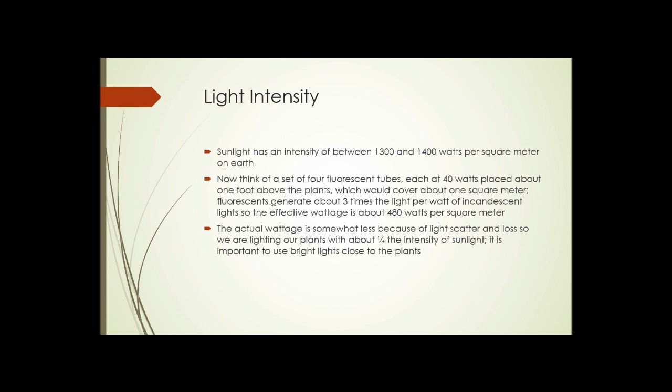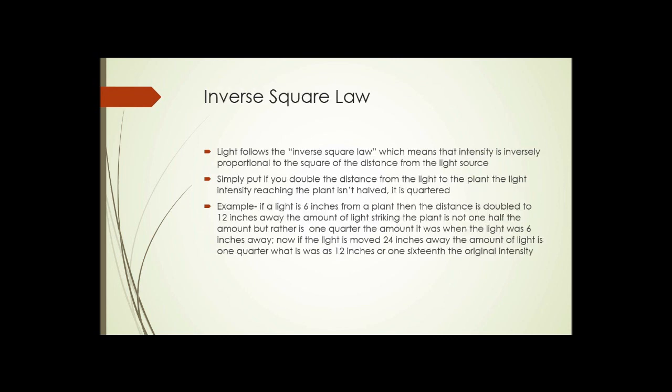So we are, in fact, lighting our plants with a set of grow lights placed only 1 foot above the plants. They're still only getting about 1/4 of the intensity of sunlight. It is very important to use very bright lights very close to the plants. What happens when you move the lights a little farther away?